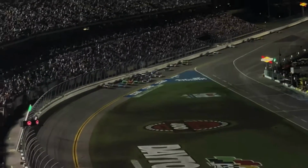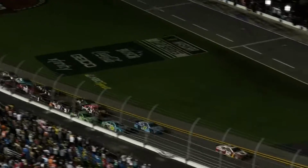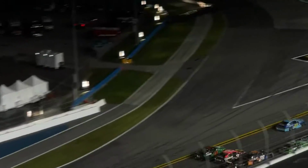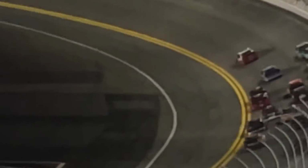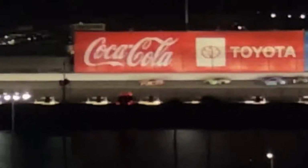White flag at the start-finish line here at Daytona. Who is going to make it back around and score the win? Blaney across the line. LaJoy's being kicked to the outside. It's Blaney leading the field down the back straightaway for the final time.